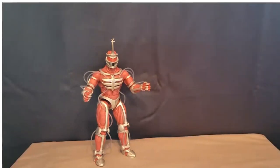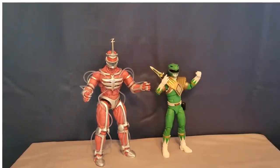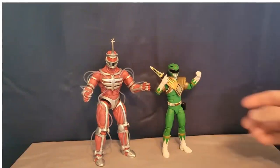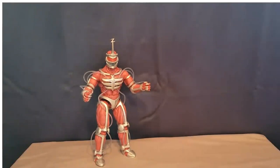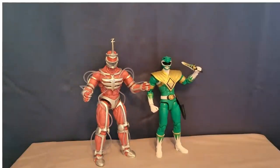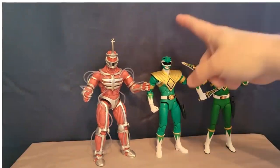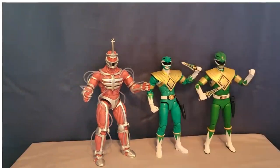And then if you want to see Lightning Collection Ranger, here is Lightning Collection Remastered Green Ranger. So of course, that's way out of scale. And then something that I thought may actually work, and let's see, because I haven't looked at this yet. Nah, it's still not quite right. Let me see. Yeah, this is the Bandai Green Ranger from pretty far back in the day. Still too small.